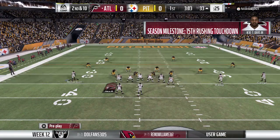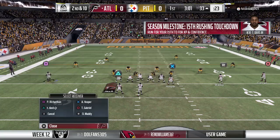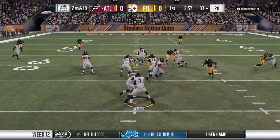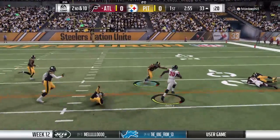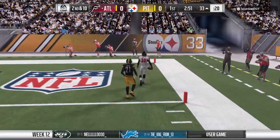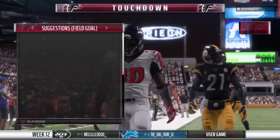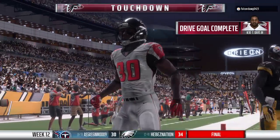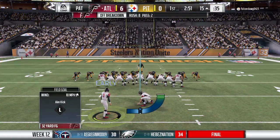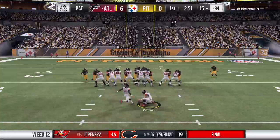Here we go. Flag 38. Ohio. They'll run it now out of the gun. Space to run past the 20. Touchdown, Falcons. A great effort there. Touchdown number 15 on the year. And the Falcons have taken the early lead.